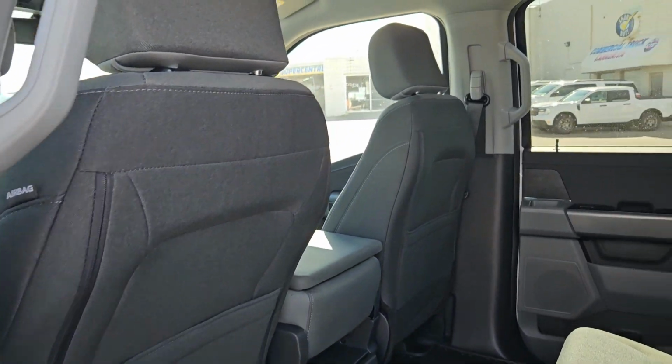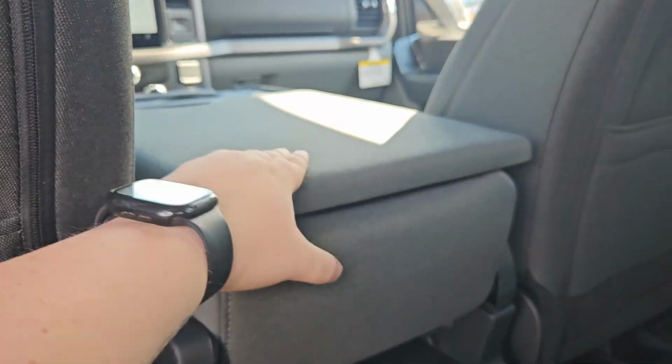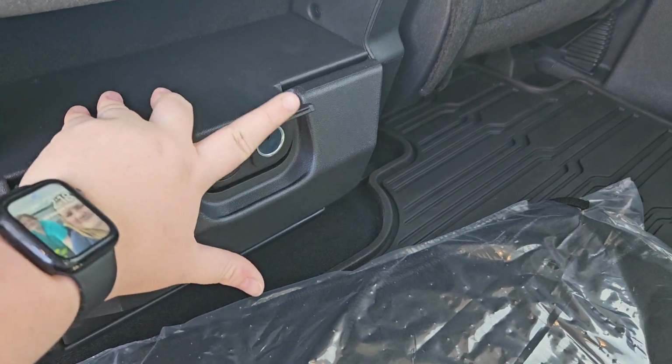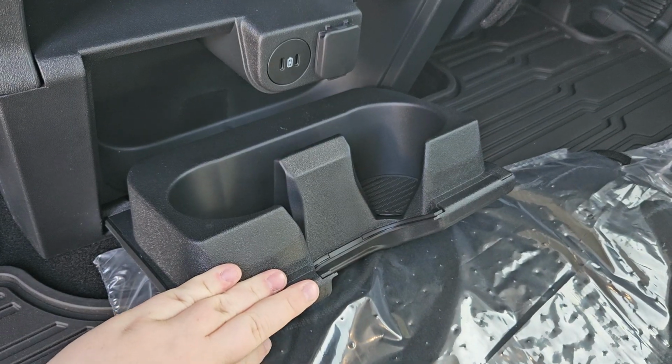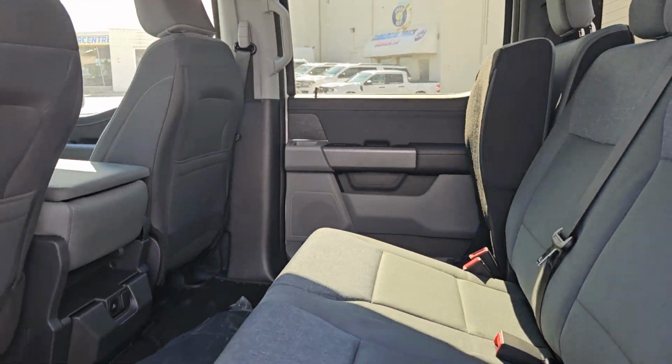Taking a look on the inside, we can see this vehicle does seat up to 5 pretty comfortably. We have this nice gray cloth interior, plenty of door space. We got an extra seat for the 6th person, 2 USB-Cs, 12-volt, and 2 cup holders. And of course, if you need more space, you can lift up the seats as well.